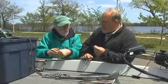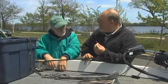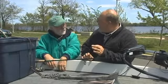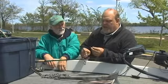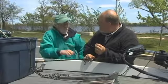And as we saw today, we really didn't have gut hooked fish. We had lip hooked fish, which is very important because these fish are coming up here to spawn. We want as little mortality as possible. So you need a circle hook. Now, different size circle hooks for different baits.